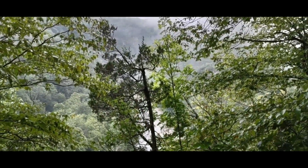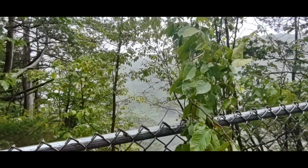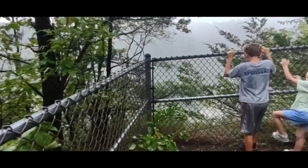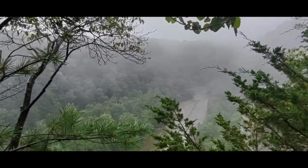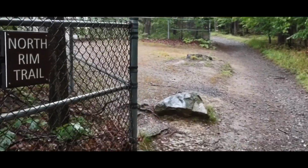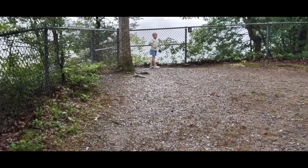Now I'm going to show you another trail you're not going to want to miss. If you go up the North Rim Trail, I've already shown you going down to the lake, but there's some great views along the way. This trail takes you to the falls overlook. There's also a visitor center when you get up to the top. This trail is pretty steep and it's not as well maintained as the lower gorge trail, but it is a nice one to hike if you want to see the view from above.